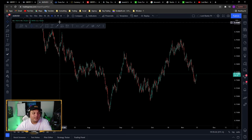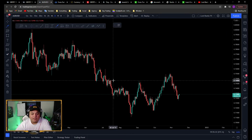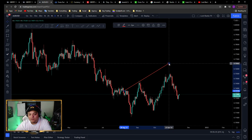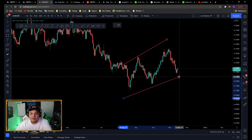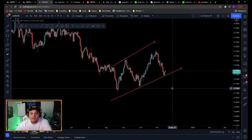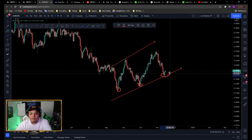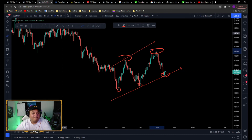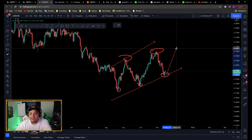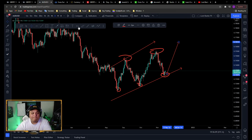AUD USD. I like this one because of this pattern formation here. Hopefully you guys see it right away. You have this channel right here. You have a low, higher low, higher low, high, higher high. So you can really expect this thing to push up. If the pattern is to continue, you're going to look for a push to the upside, creating a new high from here. Right?